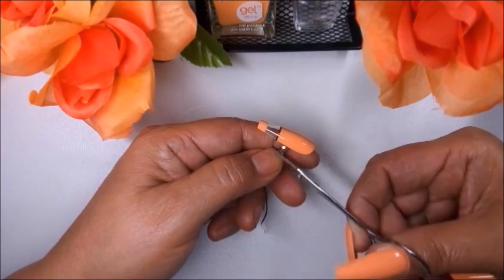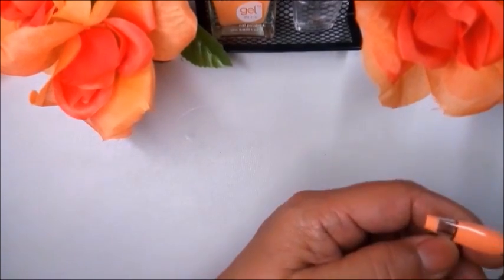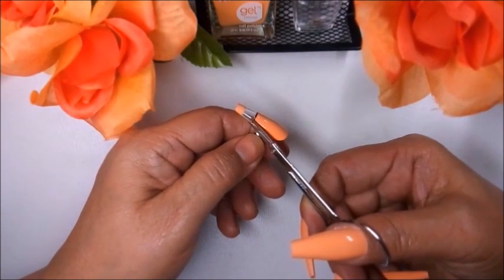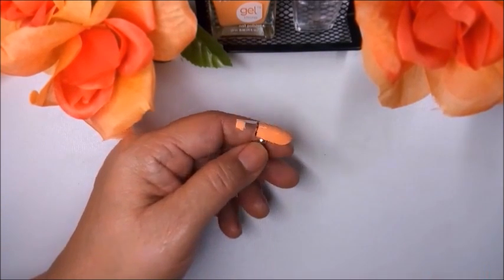And here I go with the striping tape. It can be so annoying, right? But really, I like how it works with negative space designs.